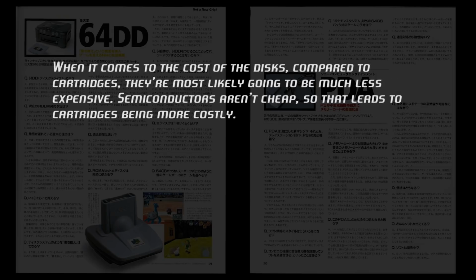When it comes to the cost of the discs compared to cartridges, they're most likely going to be much less expensive. Semiconductors aren't cheap, so that leads to cartridges being more costly.